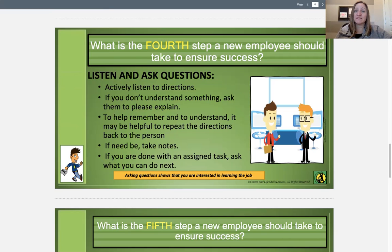What is the fourth step to make sure a new employee is successful? Listen and ask questions. This is important. This is a part where you have to advocate for yourself. You need to actively listen to directions. If you don't understand something, ask them to please explain.